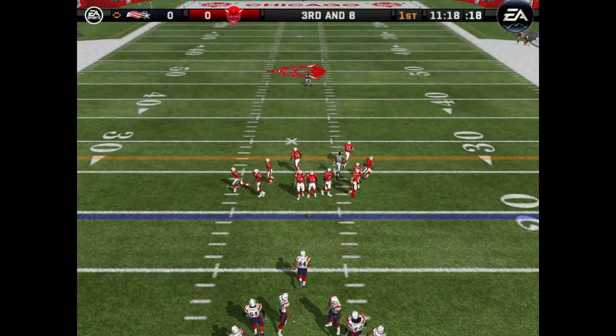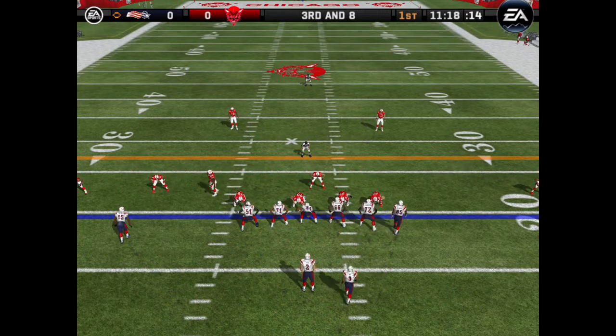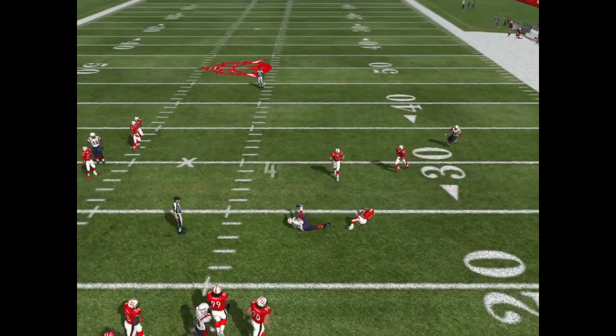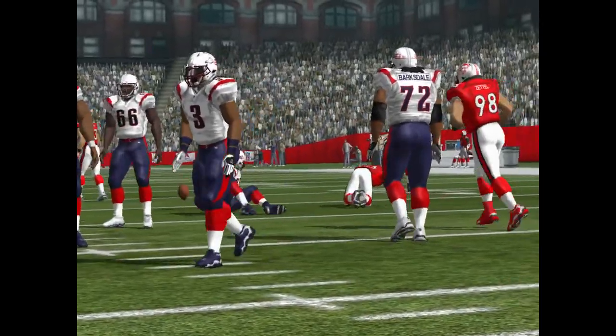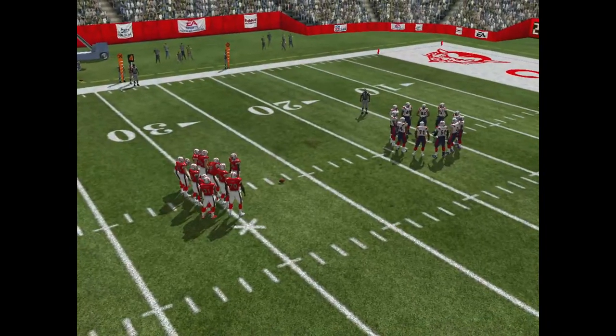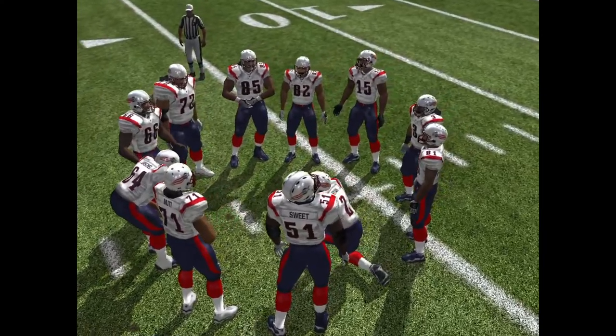Third and 8. Ball on the 20-yard line. The defense lines up in the nickel, gets rid of it, and this pass is completed. He makes the catch, but they tackle him right away, so they'll be looking at fourth down right now. That's good defense. They didn't need to try anything fancy there. Just get him to the ground so he couldn't pick up the first down.